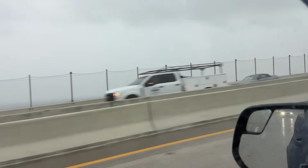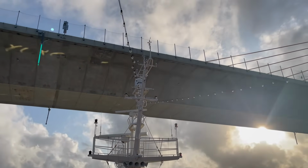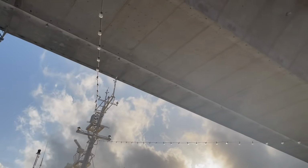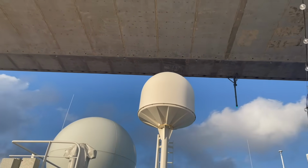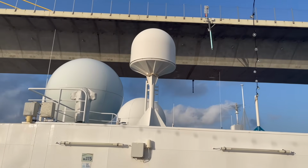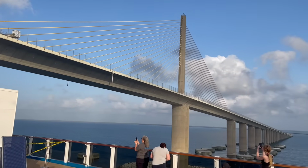The cruise ship comes from this direction. We've been out of the port of Tampa a few times on the cruise ship, and it's really cool to be on the top deck and go under this bridge. You can see the bottom of the bridge so close, and I think there's only something like 8 feet clearance, they say, and it looks very, very close. Looks like you're gonna hit it. This is the peak of the bridge right now.